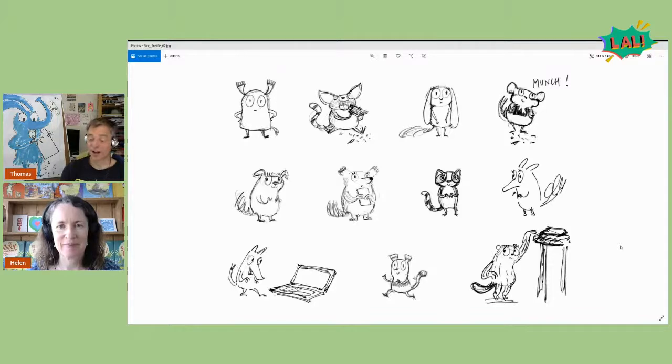When I'm creating a book, I go through hundreds of pages of paper just creating different sketches. Yeah, it's a huge amount of work. And when you look at the finished book, it looks like it's all just appeared all at once. But in fact, there's a huge amount of work that goes into the development.